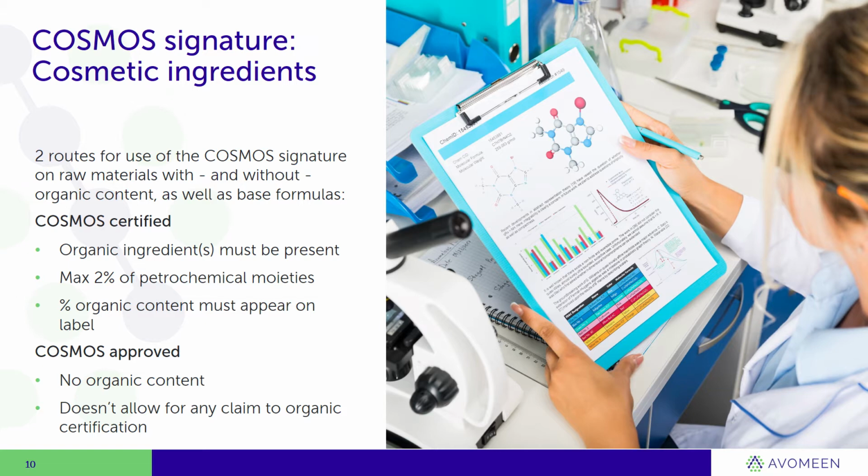And the other route for getting a Cosmos signature is that it's Cosmos approved, which is different than the Cosmos certified as we just spoke of. So on a Cosmos approved product, it contains little to no organic content, and it does not allow the claim of organic certification.